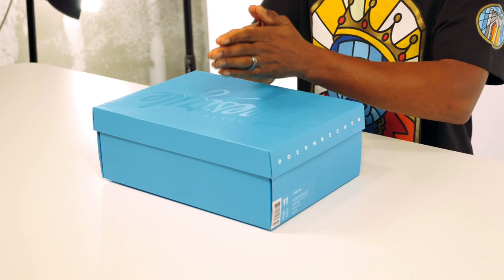Shout out to Andy and his family. So glad to hear that you're doing better, Andy. So now that we've heard Andy's story, let's actually look into his shoes.